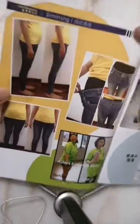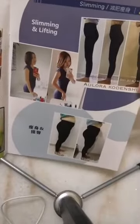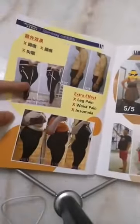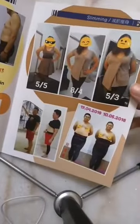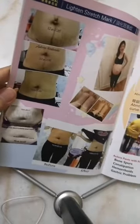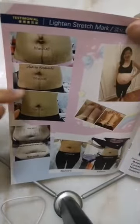For the slimming testimony, you can see before wearing and after wearing, you can even put in one hand as well. This is also a slimming and buttock-lifting testimony. Before and after wearing, it's just around 1 month only. Then for leg pain, waist pain, and this one is also slimming. This one is stretch marks, especially for those who have just delivered or who have a very big body. After slimming down, you can see we have so many stretch marks here, so you can lighten the stretch marks. This one is very good also.